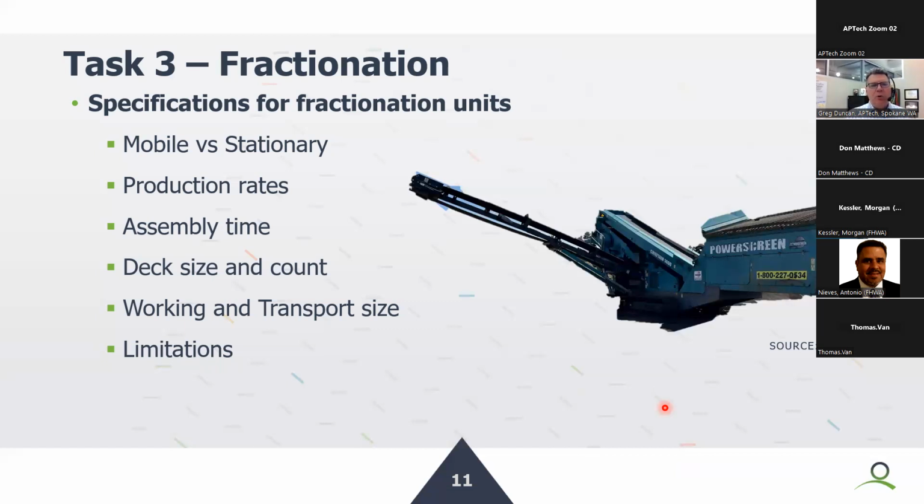Additionally, we're looking at, are these mobile or stationary? What are the production rates, assembly times? How many decks, screen decks do they have? What are the available sizes? If we're looking for a 3/8 top size fine aggregate, or a 5/16 or a 1/4 inch, that could potentially have different deck sizes that work that material. And that would yield a different percentage of coarse aggregate versus fine aggregate. Looking at how those fractionation units process materials there. So what's the transport requirement, and what are the limitations of the equipment? What will they not do well? Next slide, please.